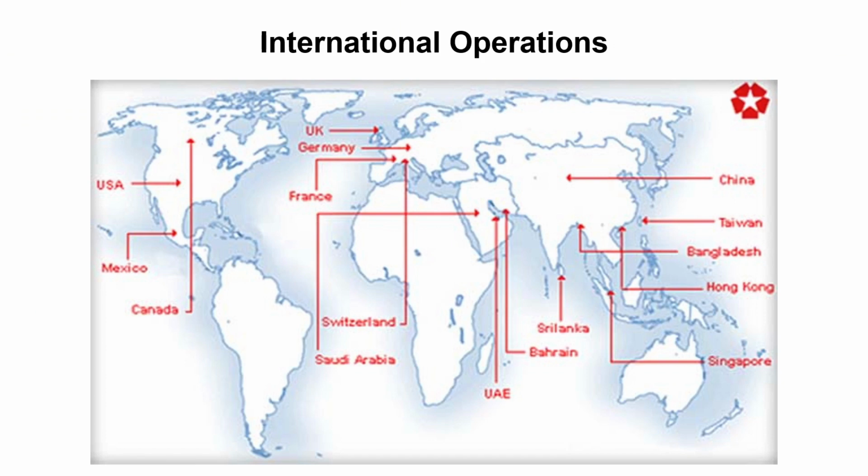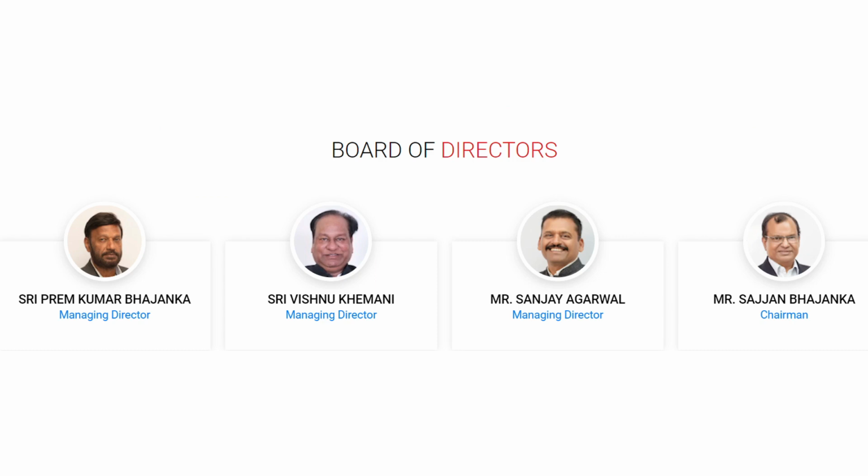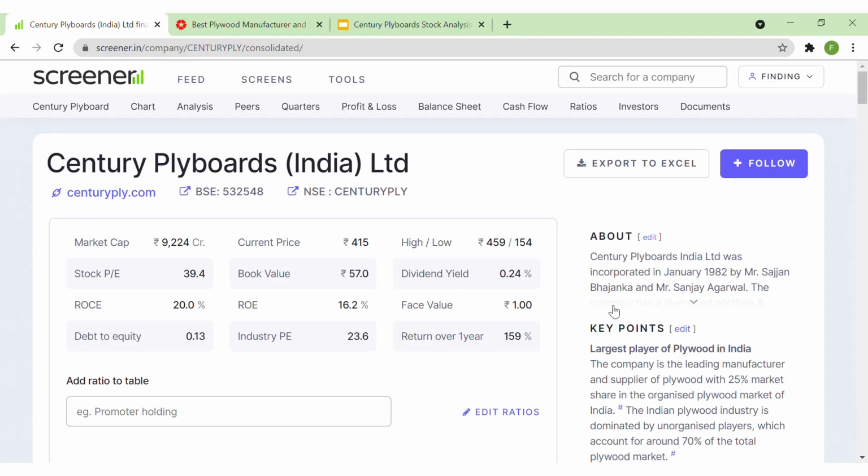The company has international operations in various countries, including countries in North America, Europe, and many countries in Asia. The company has a very good management team, and on the board of directors, they have Mr. Sanjay Agarwal and Mr. Sajjan Bhajanka as well, who were the early pioneers of the company who started the company.